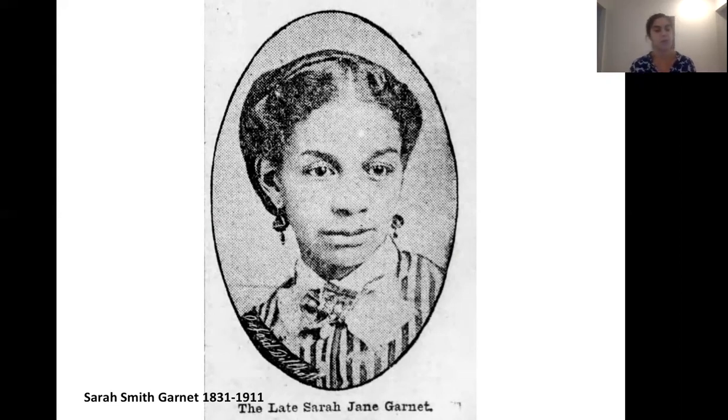And that community was Weeksville, which was not in Brooklyn Heights. It was in what is now Crown Heights. But I mention it here because the women of Weeksville will go on to have an incredible role in the suffrage movement, not only in Brooklyn, but nationally throughout the country. So this is Sarah Smith Garnet.